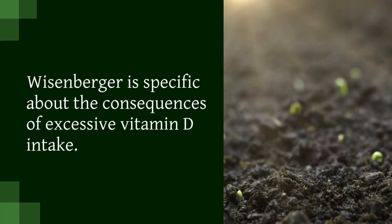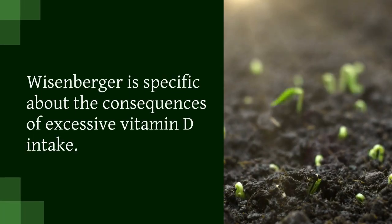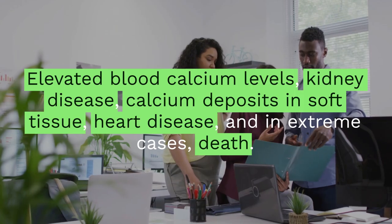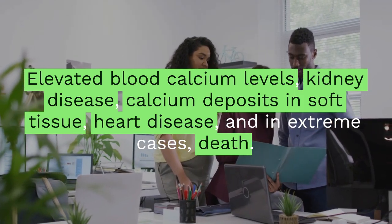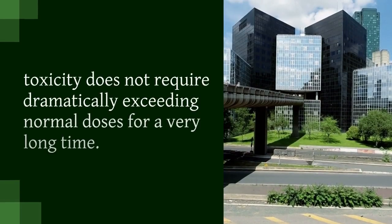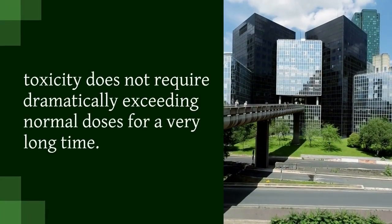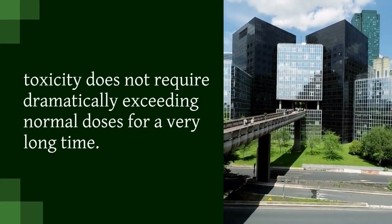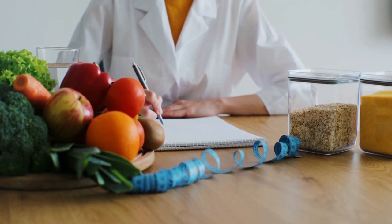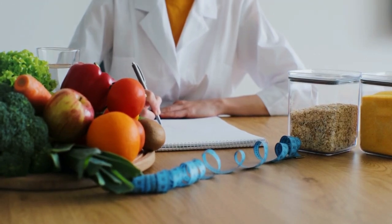Weisenberger is specific about the consequences of excessive vitamin D intake: elevated blood calcium levels, kidney disease, calcium deposits in soft tissue, heart disease, and in extreme cases, death. Because vitamin D is fat-soluble and accumulates in the body, toxicity does not require dramatically exceeding normal doses for a very long time. It can develop more quickly in individuals who take high-dose supplements unnecessarily or without monitoring.